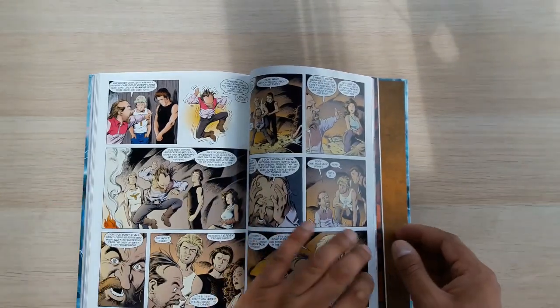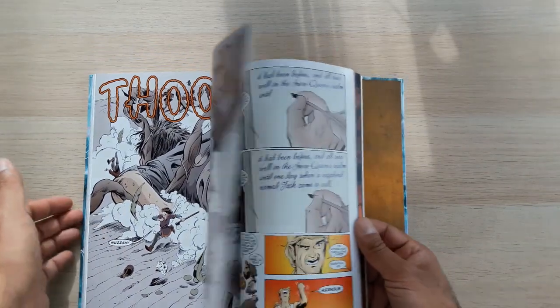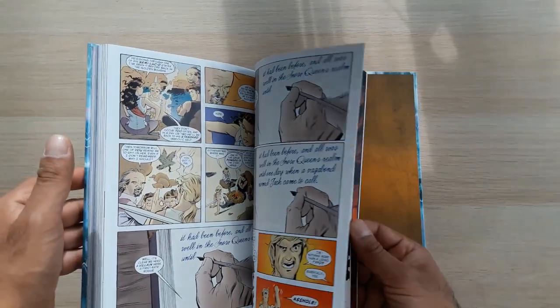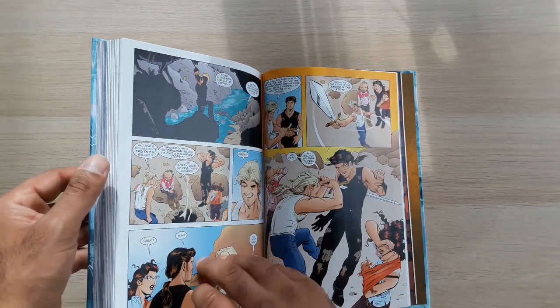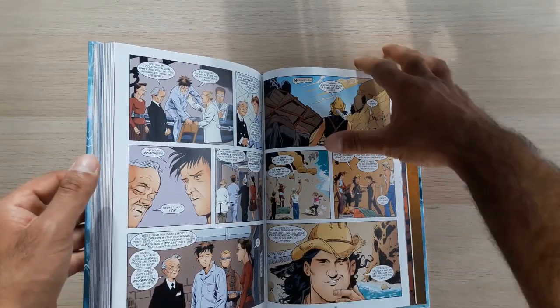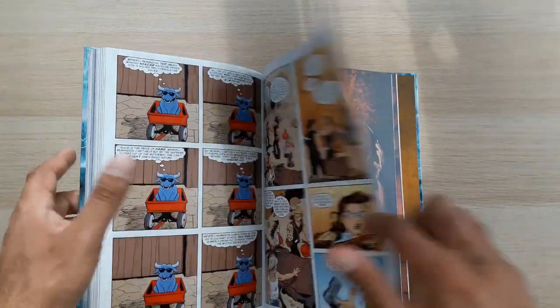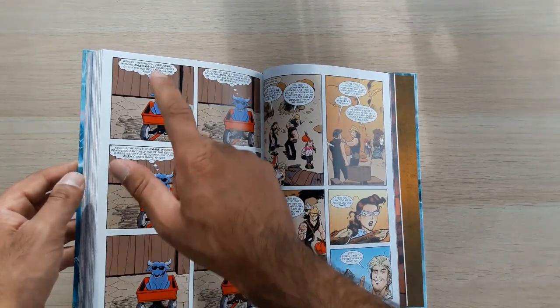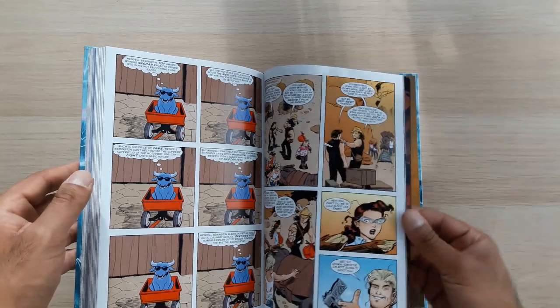Anyway, it continues. As you can see here, it is just well put together, at least in terms of its physical makeup of the hardcover. It's well put together. The art, the printing, everything is all very solid. So you see what I mean here? 6 panels, line, comedic beat, punchline, and that just happens all the time.